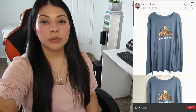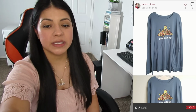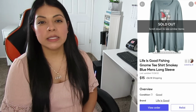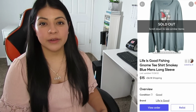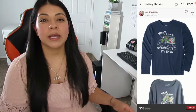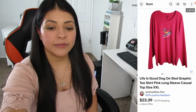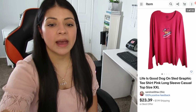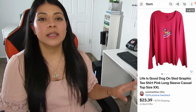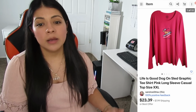So that first one was on Poshmark and it was that fall leaf one that sold for $15. On Mercari, I sold a Fish and Gnome graphic one that sold for $15. Then on Poshmark again, we have this strange trip one that sold for $18. And then finally on eBay, we have a dog on the sled. This was a woman's one and it sold for $23 plus shipping.